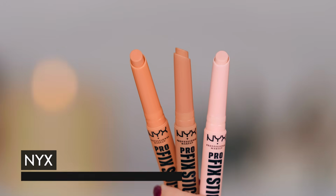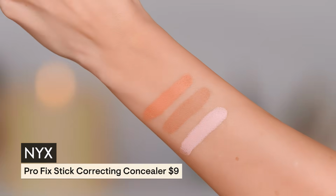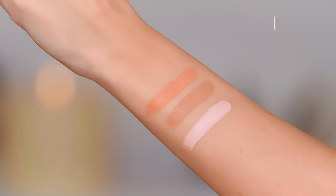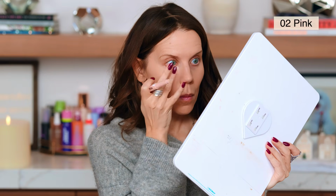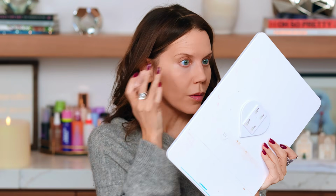I love it. Okay, we're gonna go in with a little bit of the new NYX concealer. These are the NYX Pro Fix Sticks. This is a correcting concealer. I got 3 shades. Let's swatch them and make a really good, educated decision. Oh my gosh. Okay, well that's too dark. All right, we're gonna go in with O2 Pink. These are creamy. Wow. Are we seeing this?